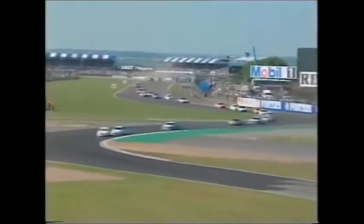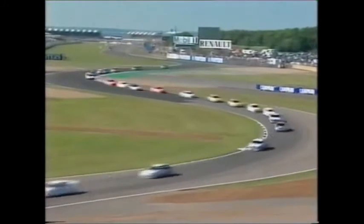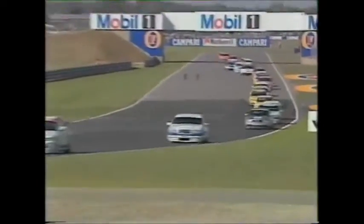Former World Touring Car Champion, the Italian driving the German BMW. Then it's the Honda driven by the Scotsman David Leslie. Then the all-Swedish lineup, Rickard Rydell and the Volvo ahead of Kelvin Burt, through Beckett, now on to the long Hanger Straight. They'll be touching almost 150 miles an hour down the Hanger Straight here towards the Stoke corner on the first lap around. Leslie's already having a look, but no, Ravaglia's going to hold him back, I think.